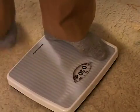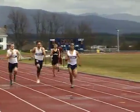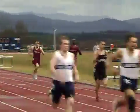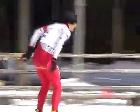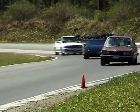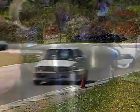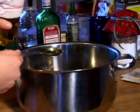Have you ever weighed yourself on a scale? Counted how many minutes it takes to run around a track? Or have you ever skied several kilometers? Maybe you've kept track of how much time it took for a car to travel a specific distance. Or perhaps you've used measuring spoons when cooking something in the kitchen.